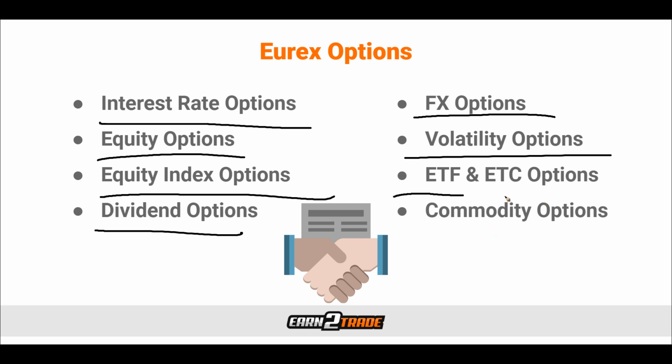Then we have the ETF and ETC options. Investors interested in ETF and ETC options will appreciate this category for the wide variety of offerings on the Eurex. Even though it may not be the largest in the world, it is extremely respectable. There are three subcategories here: equity index derivatives, fixed income derivatives, and exchange traded commodities derivative options, all of the ETF variation. These are offered from iShares, WisdomTree, and MSCI.